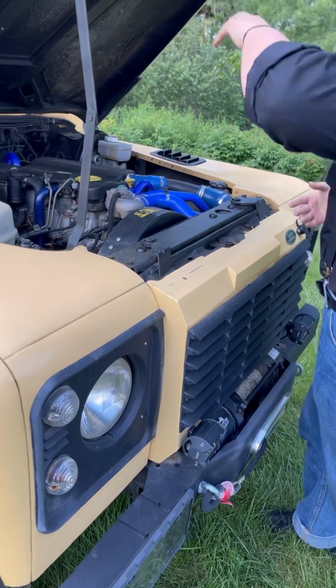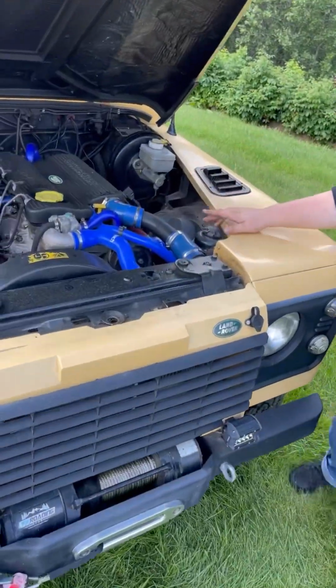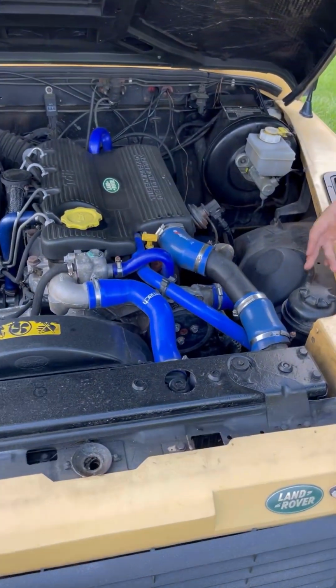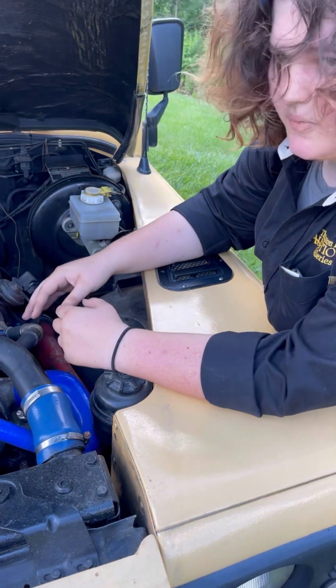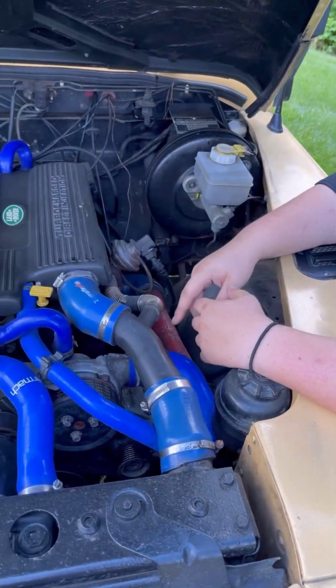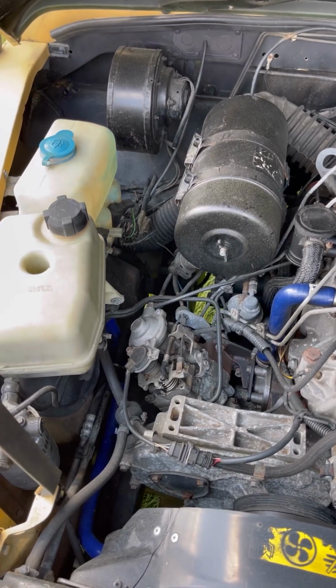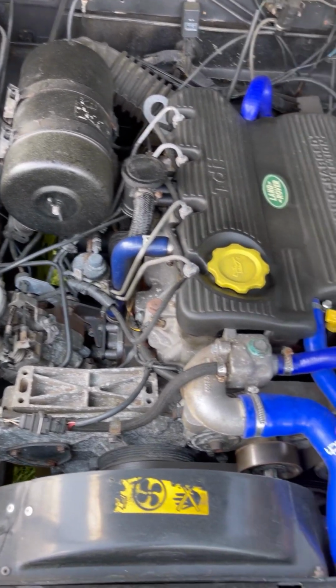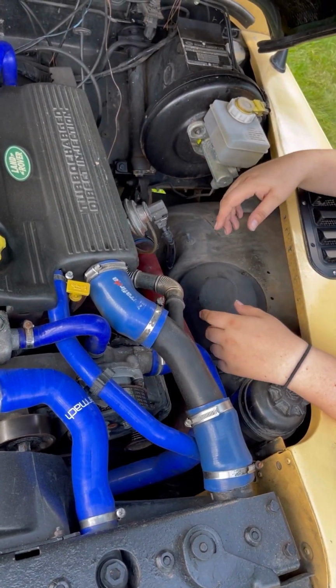All right, so under the hood, we have a 2.7 liter 4-cylinder diesel with a turbo. The engine has completely been redone, taken apart to its bare bones, all the way down to the short block. Everything was redone, bearings, seals, everything like that. Obviously you have these nice new blue hoses that kind of match the interior of the engine bay.